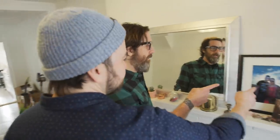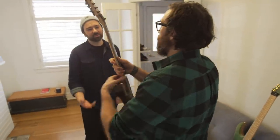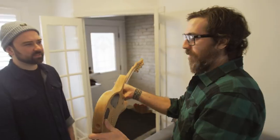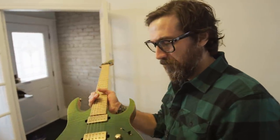Hints of an open relationship filled the air, and I began to question Luke's commitment. That is until he showed me his guitars. His allegiance to Ibanez is undeniable, and the axes in his collection have inspired his first signature model.